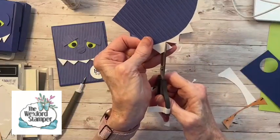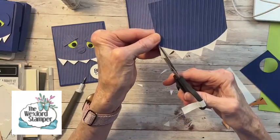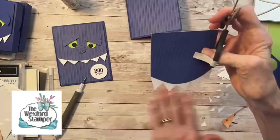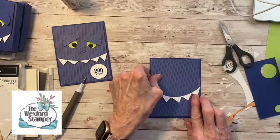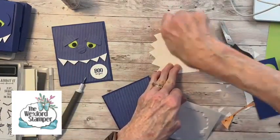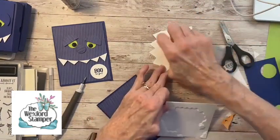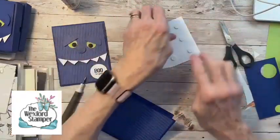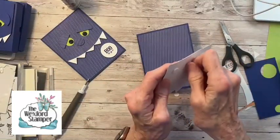Okay, and then the final tooth here on the end, we're gonna go from that point right to the edge, like that. Now that is a bit of a smiley mouth, so let's go ahead and put him on right here with dimensionals. So if you notice, it's the same process as with the box. Put 6 dimensionals on there. That's a very large panel.